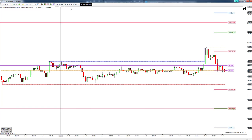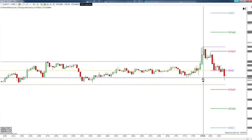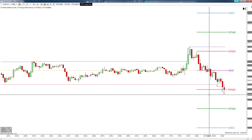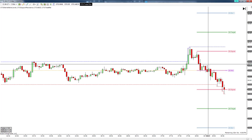So I'm going to turn these market structure signals off for just a second. Market kind of rotates around this area here and then begins the process of coming to the downside, right? Moves down, and comes right down into your daily structure signal. In fact, we get down here to 10. So what I'm doing here with my entry was up here at 69.